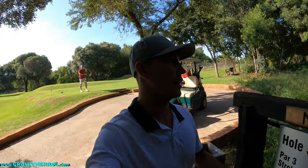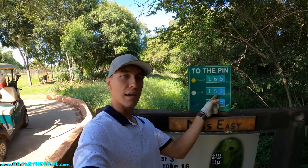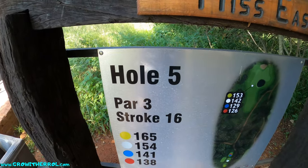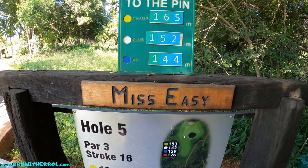Hole 5. Here we go. So we are going to hit from the club to the pin, 152 meters. Let me show you. Hole 5, par 3, stroke 16. Miss easy. That's what they call it.